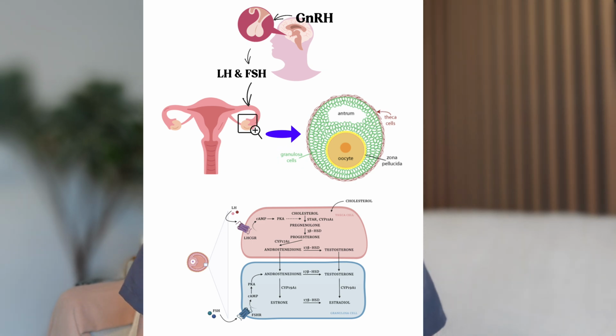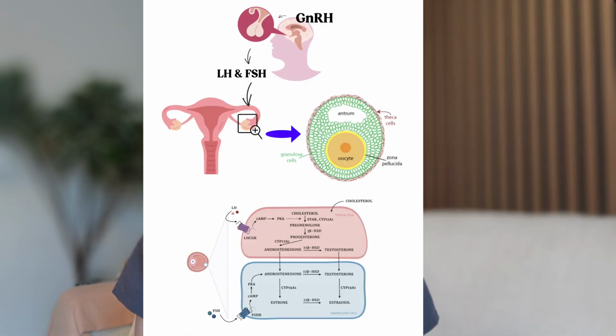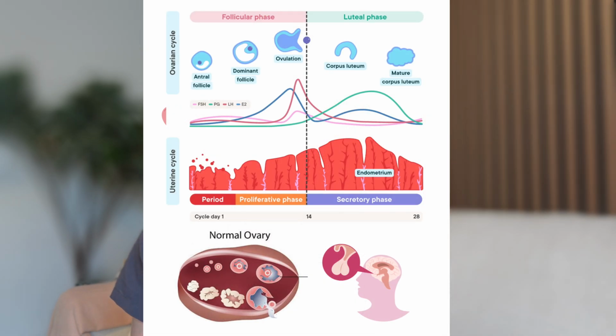During the follicular phase of menstruation, the steady flow of LH acts on the theca cells, where cholesterol is converted to progesterone, and then progesterone is converted to androgen hormones. Meanwhile, FSH is acting on granulosa cells to convert progesterone into estrogen, and so the developing follicles are preparing for ovulation. Then a dominant follicle forms, which contains the egg that will be released during ovulation.